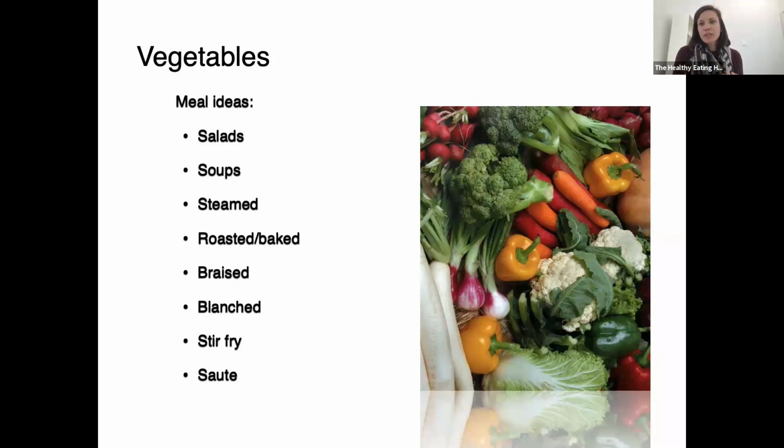Steamed vegetables is really great to still keep a bit of that crunch, and maybe even adding a sauce once you've steamed your vegetables, even something as simple as a teriyaki marinade, or one of the ones we really like to do at home is some soy sauce mixed with some oyster sauce and a bit of garlic, and that popped through our steamed vegetables.